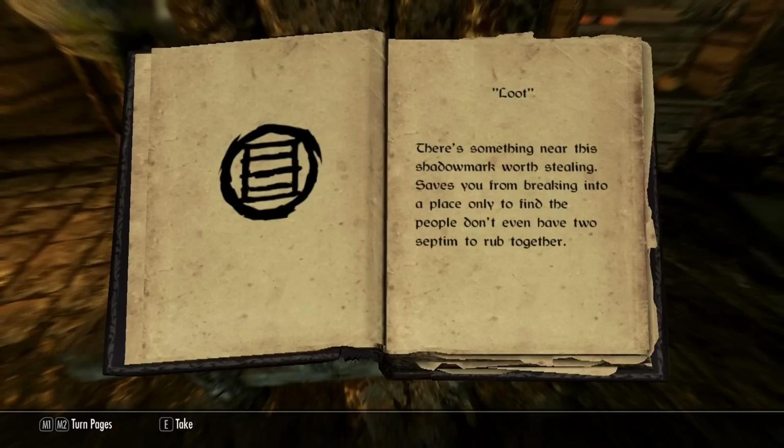These are the ones that you'll find most often inside town. They'll have a symbol outside of a person's house, showing whether or not it's even worth breaking in and going in there. So if there's something like this near, that means there's stuff that's worth stealing. You'll go to some of the nobility's houses in Whiterun, and you'll see this outside their home. I'll show you an example at the end.